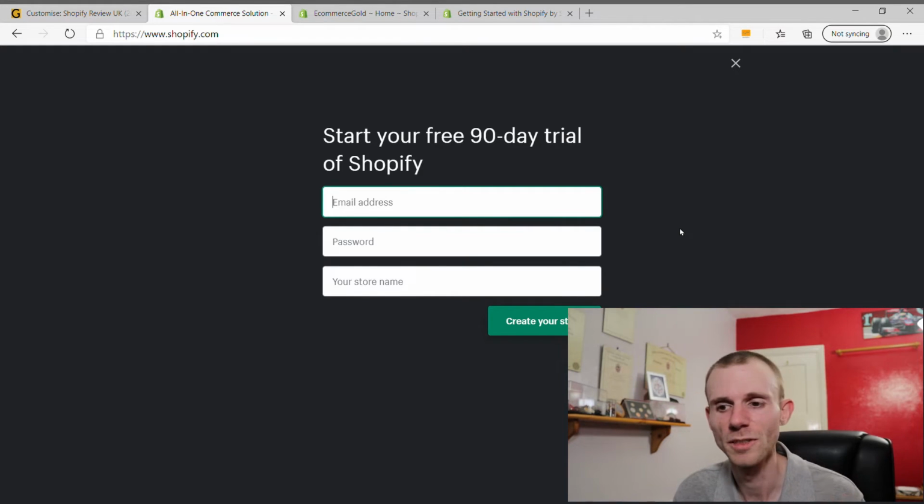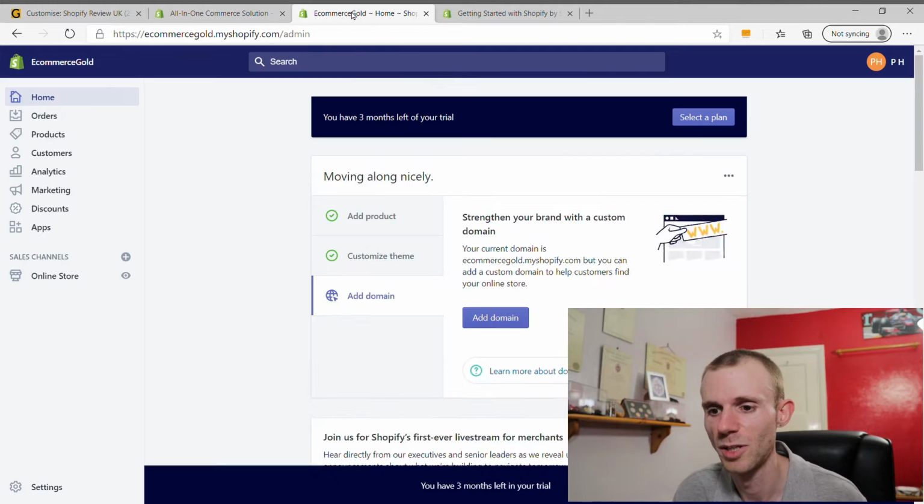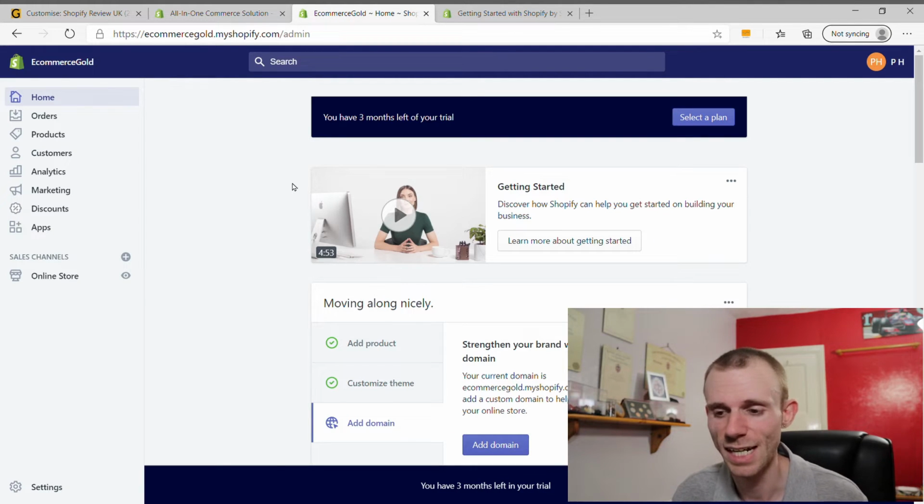And once you've done all this, you'll be taken into your Shopify dashboard, which looks pretty much exactly like this. Now, it may vary slightly depending on the answers to your questions during the setup process, because some of these things may not display, as it does depend where you are in terms of your business. But the dashboard is a really, really nice place to be. And when you're first signing in, you'll be greeted with this very simple setup guide.